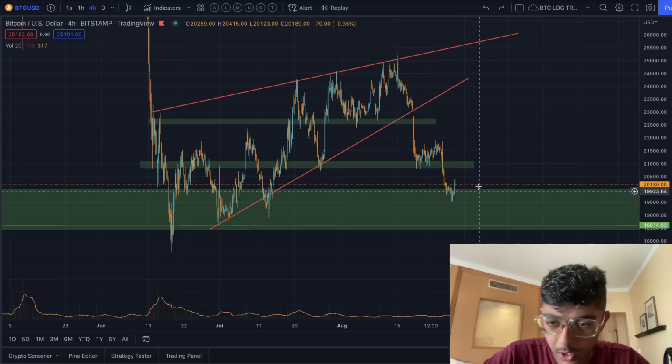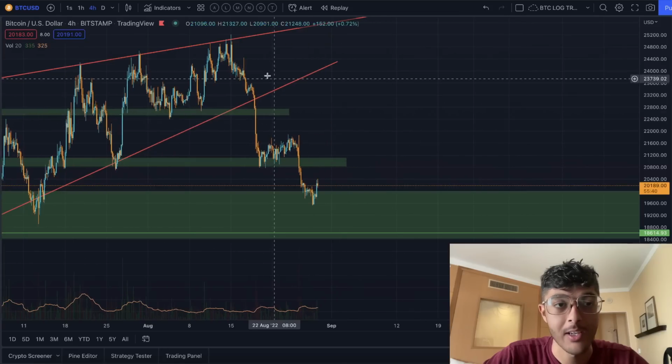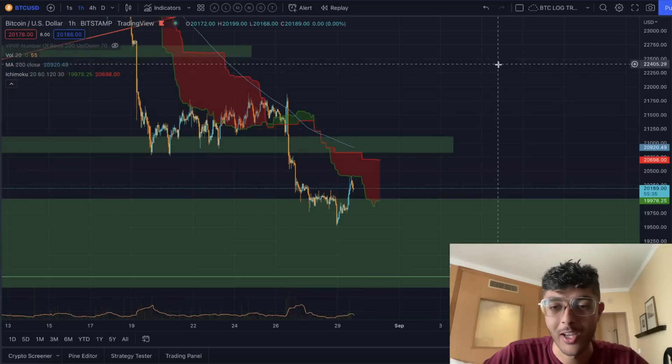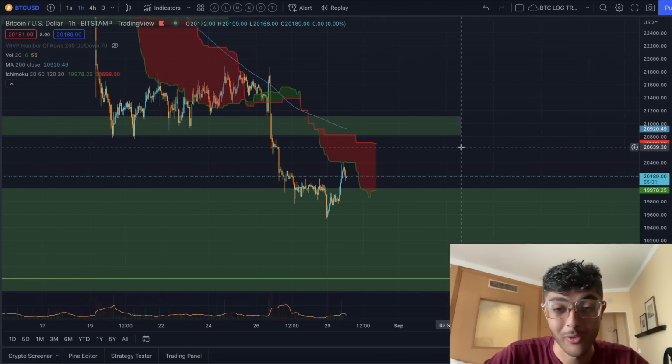So to come back up here for a little bit of resistance to test the market, I think would make a lot of sense. And alongside that, there are these generic indicators. They're not generic, that was a disgusting word to use. They're absolutely beautiful. They're far from generic.